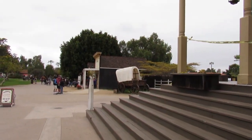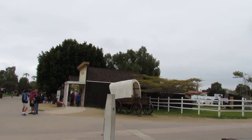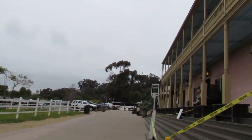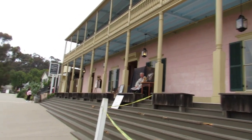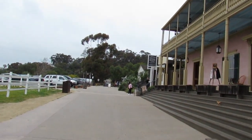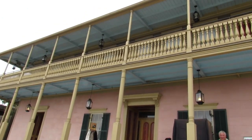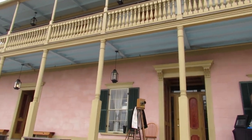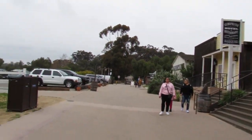And then there's an old covered wagon here that brings you back to maybe Laura Ingalls Wilder days, the 1800s. But apparently you can't get in there. I don't know why. So yeah, one of those rooms, I think it's up here, is really haunted. And that's where Zach was falling all over himself. But you can stay here. I don't know how much it costs.